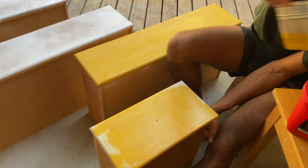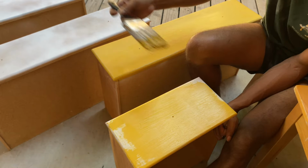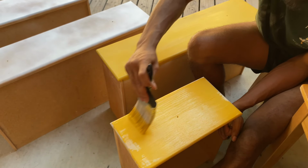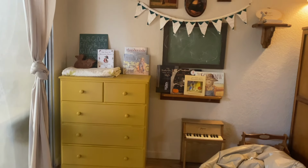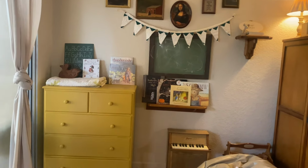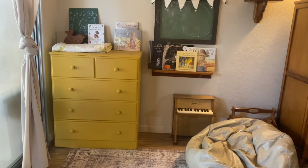We ended up going with this color called Tubalo Honey. I really wanted like a mustard, like Dijon mustard kind of color, and I think we definitely accomplished that. We did 2 coats of this paint, and it turned out really, really good. So yeah. And then my husband also used to do professional painting, so I really enjoyed watching him do his process. I found it really satisfying to watch him paint everything and watch it come together.